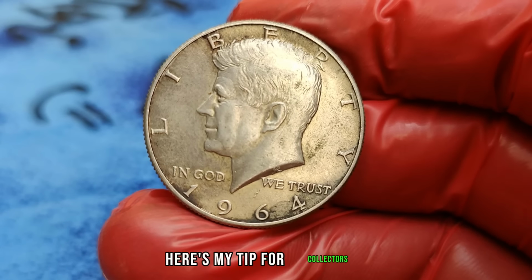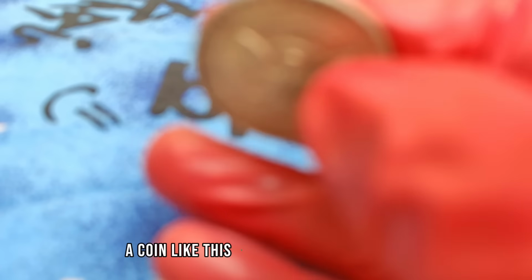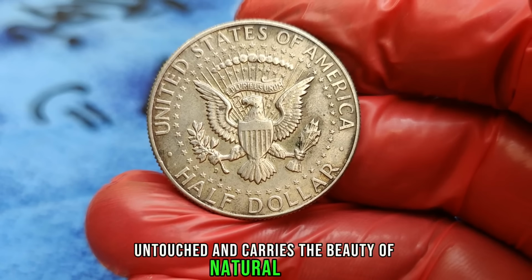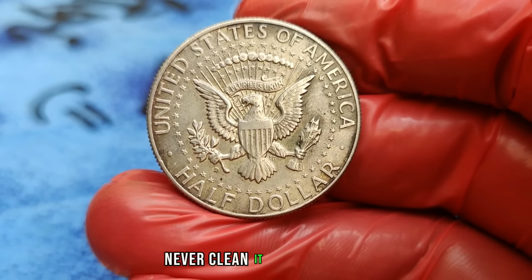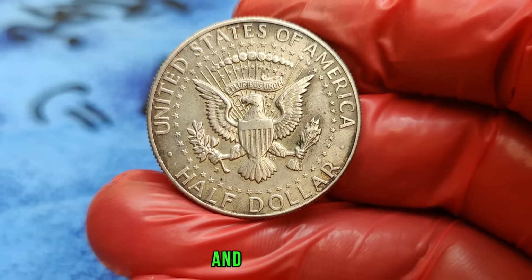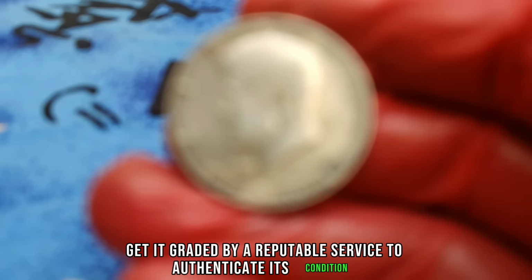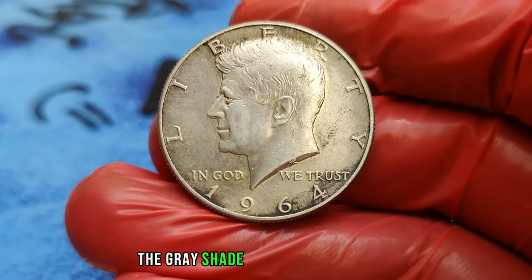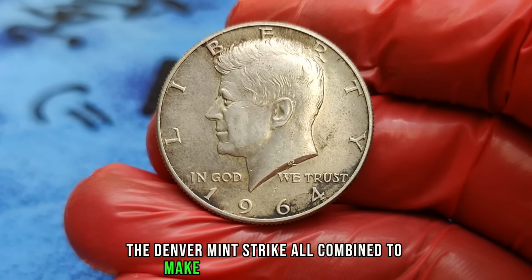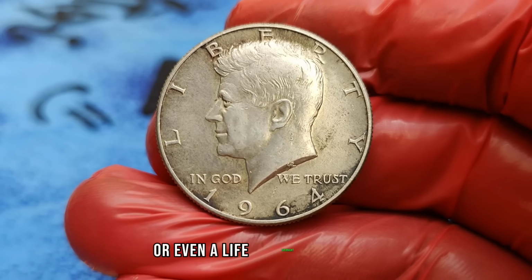Here's my tip for collectors. Pay attention to condition and toning. A coin like this is valuable because it's original, untouched, and carries the beauty of natural aging. Never clean it. Never alter it. Preserve it in a high-quality holder, and if possible, get it graded by a reputable service to authenticate its condition. The gray shade, the very fine details, the Denver Mint strike, all combine to make this coin a masterpiece that could transform a collection, or even a life, overnight.